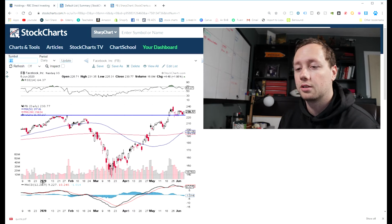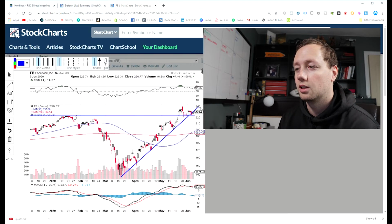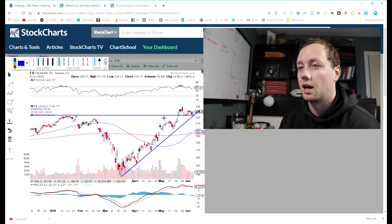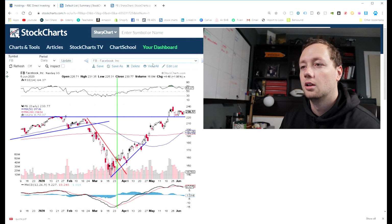It hasn't broken. Let's just annotate this. This is a good one, actually. So we have a level of support right here. Boom. It hasn't broken through this by any means yet, and it's still above the all-time high level. So I really like Facebook right now. It's still looking good. No problems here with Facebook.